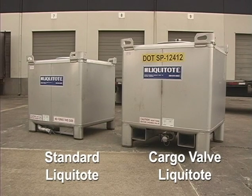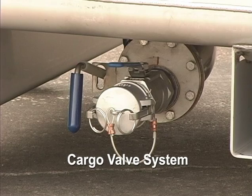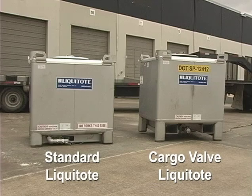Unlike the standard Liquitote, which has a 10-gauge bottom pan, the Cargovalve Liquitote has a thicker 8-gauge bottom pan. This 8-gauge construction gives the Cargovalve Liquitote the necessary strength to support the Cargovalve system, which is the emergency shutoff valve system required by Special Permit 12412. According to Hoover's testing procedures, the 10-gauge bottom pan of the standard Liquitote will not support the required Cargovalve system.